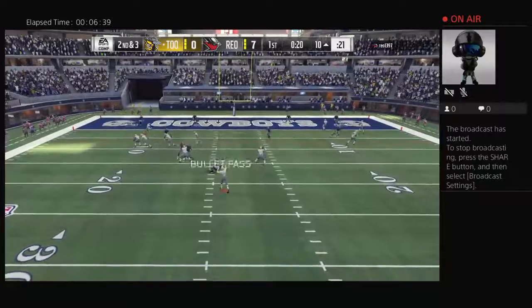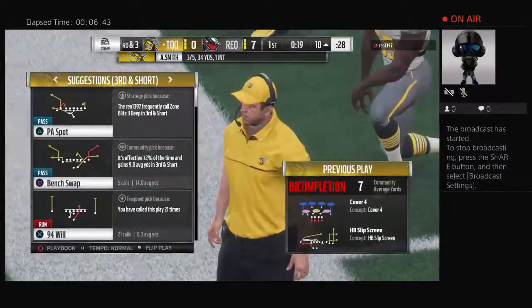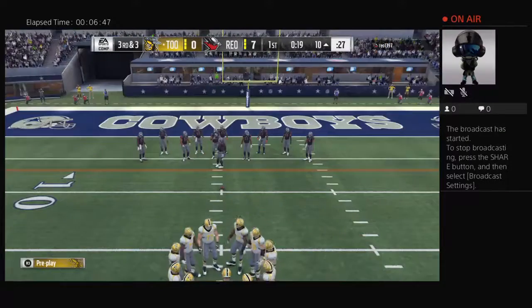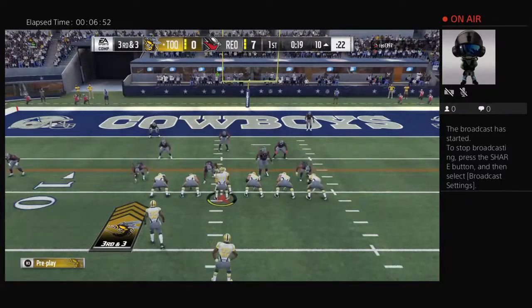To throw on 2nd down is Smith. And the hit jarred it loose. It's incomplete. This defense is not going to make it easy for you. They're a physical group, and we just saw it there on that play. It came in, made the contact, just as he's trying to haul it in.